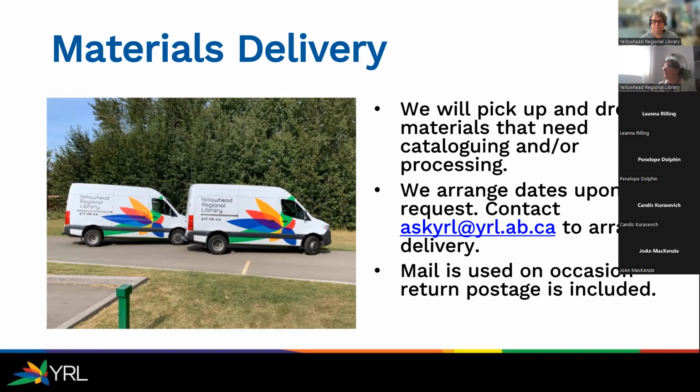Quite often, Laura, I would say when we go to visit a school, we come back with heaps of books. Yeah, I think it's a guarantee, which is fine. Books waiting to be delivered to YRL, and we'll just take them with us in our vehicles too. So yep, hey, we're there. Why not? If you know that we're coming along, you can save some materials for us. And it's been really good.